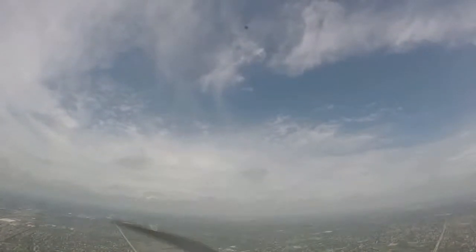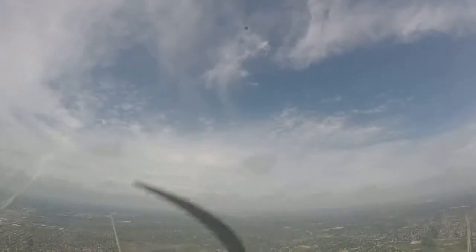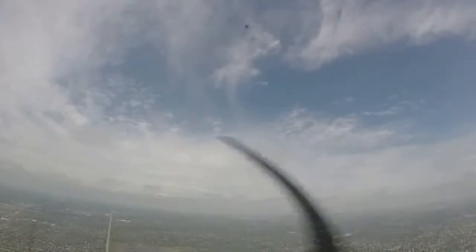All right, so I got to pull the throttle back? Uh-huh. Keeping the left hand forward. Pull the power back, go for it. I'm pulling it, I don't want to pull too much. Nope, you're going to have to keep pulling. You got to go a lot faster than that, sir.